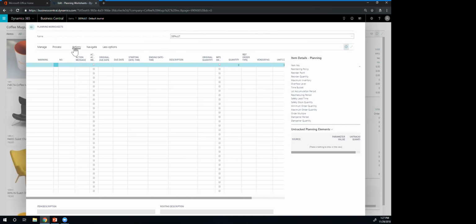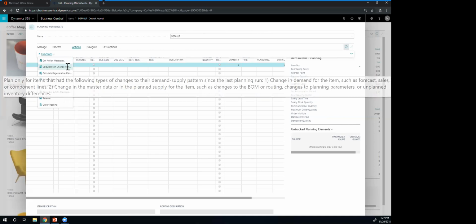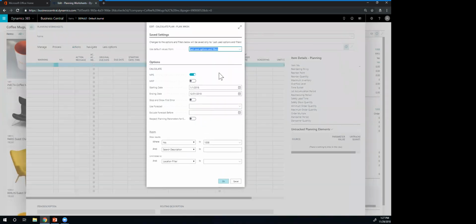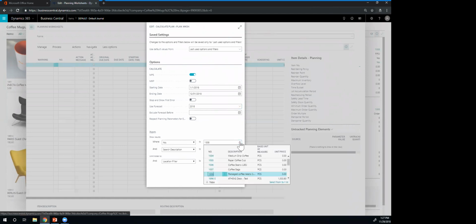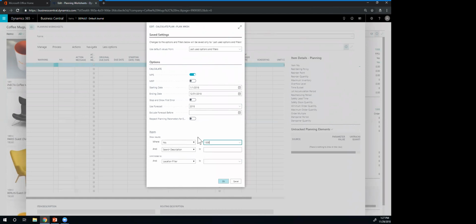I can basically come in here, go into actions, functions, and calculate net change plan. So basically, that looks at everything out there, all the demand and all the supply that I have, and calculates what I need to do. And I am going to use a forecast in here, specify that. And in this case, I'm only going to look at one item. Otherwise, it would give me a lot of suggestions in the system. So I'm only looking at my coffee beans. If I didn't specify that in a filter here, then it would look at every item that I have and try to meet the demand of that. Okay. So I hit OK here.